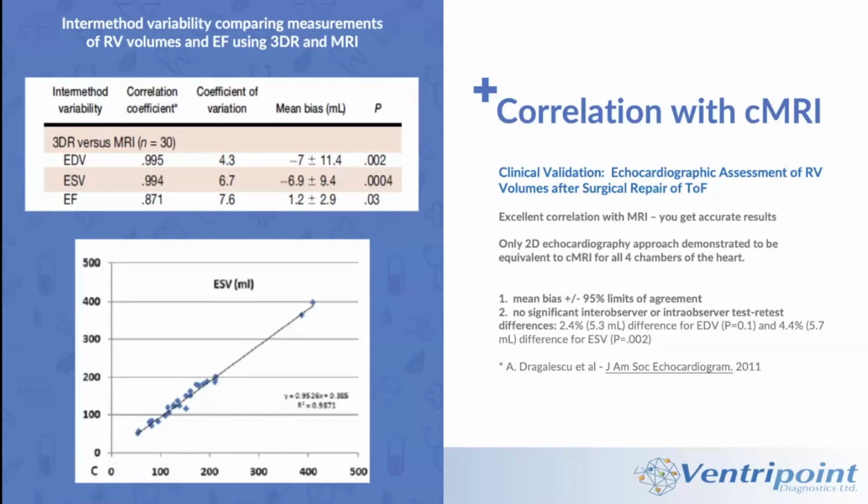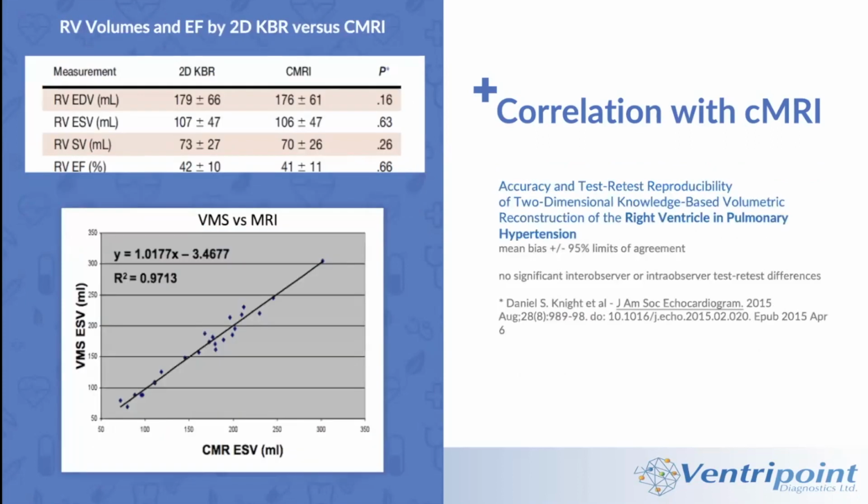Again, when people have actually analyzed the correlation between the Ventripoint system and cardiac MRI scan, in multiple studies, we find there's very, very good agreement, around about a 2.4% difference for end diastolic volume, 4.4% difference for end systolic volumes, but they correlate well. There's good intra-observer variability. Once again, this is looking at right ventricles and pulmonary hypertension, which shows this really quite close agreement, R squared value of 0.97 between the two methodologies.